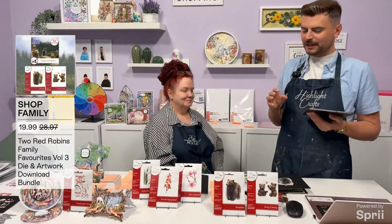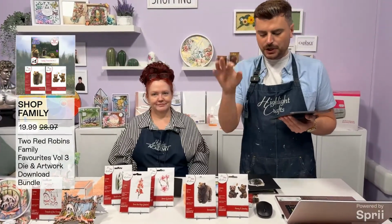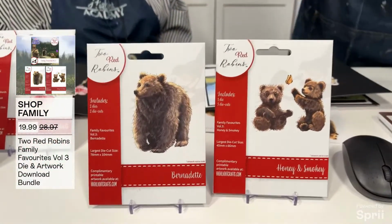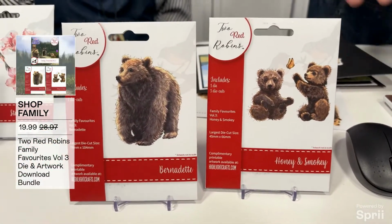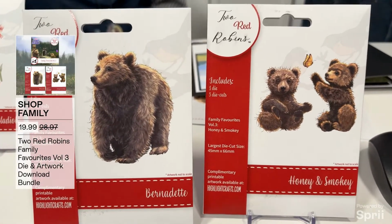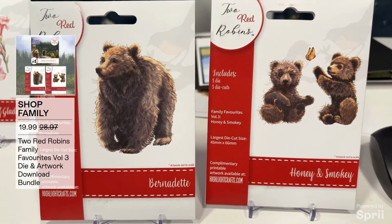It's so cute. Now, of course, you can go for this one with everything included as a bundle. So Shop Family is going to get you the characters. You can see inside here, is this Bernadette? Bernadette. Oh, look at these. And the 2 little cubs, Smokey and Honey. Now, Shop Family, this is just £19.99. This is Family Favourites Volume 3.